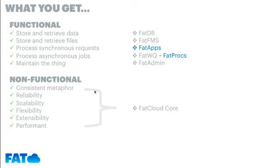It's super simple. You need to process asynchronous jobs. That is your Fat Work Queue plus your Fat processors. And to maintain the thing, we provide the Fat Admin. Now, to satisfy the non-functional requirements, being consistent, reliable, scalable, flexible, extensible, and performant, that is really the purview of the FatCloud core. And essentially, it gives you a uniform solution for routing and handling scale and reliability and being able to extend your business mission.